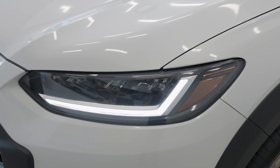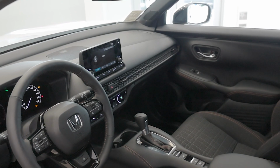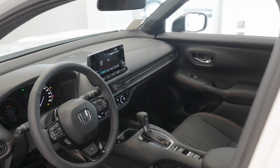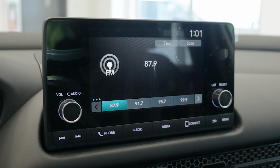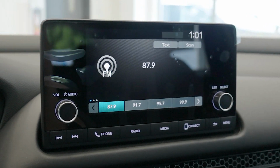Inside, you'll find our spacious and refined cabin with sport seats, a leather-wrapped steering wheel, and premium materials throughout. The 7-inch touchscreen infotainment system includes Apple CarPlay, Android Auto, and HondaLink, keeping you connected and entertained.